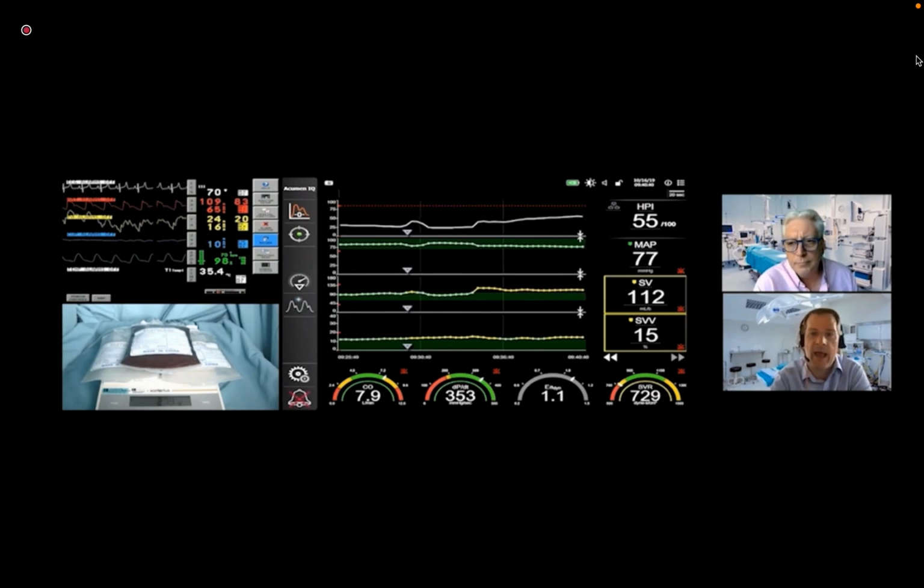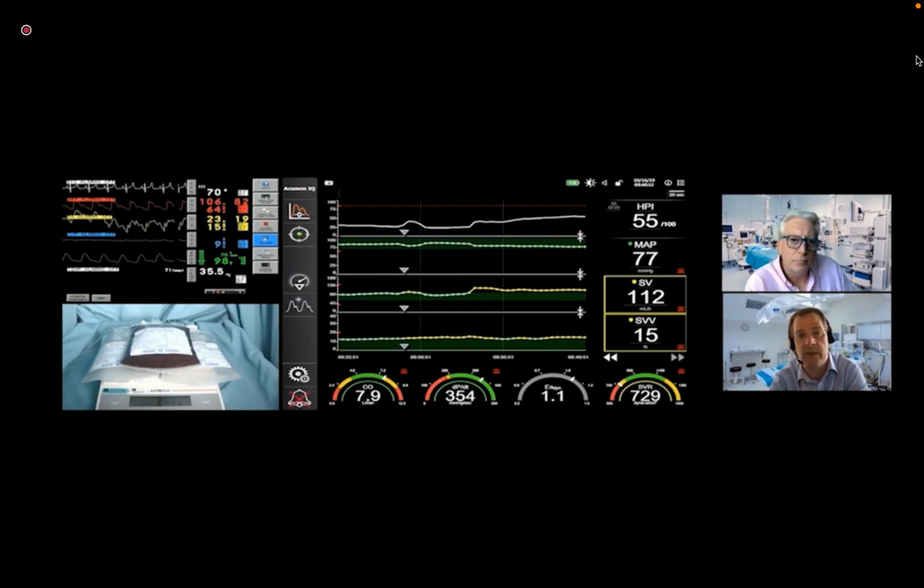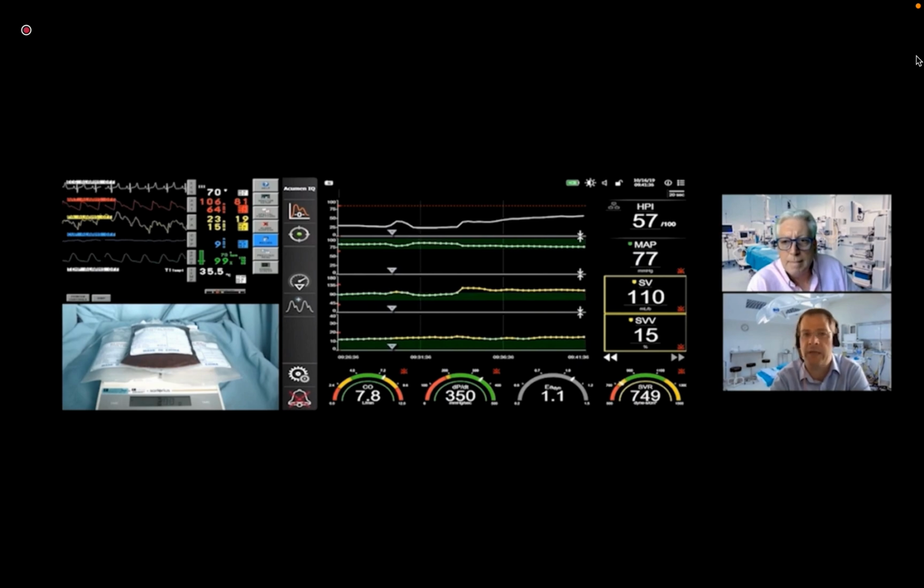And that's one of the things that HPI is measuring, that change or that autonomic dysfunction that we start to see. And you can see that as we've started to hemorrhage, there's a slow but steady increase in our HPI. So as we're causing more and more instability in the model, we're getting a higher and higher output from our HPI. And if we look around, I can't really see any significant changes from anything else.